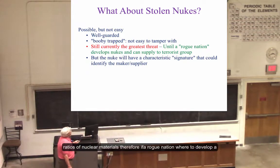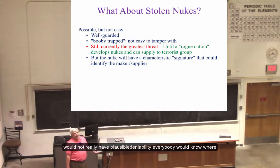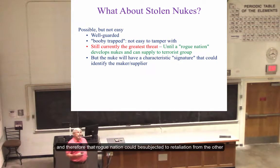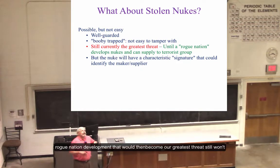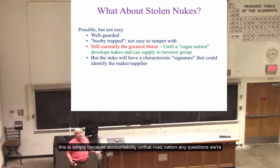Therefore, if a rogue nation were to develop a nuclear weapon and give or sell it to a terrorist group, they would not really have plausible deniability. Everybody would know where this device came from, and that rogue nation could be subjected to retaliation from the other nuclear powers. So even though stealing is still our greatest threat, until a rogue nation develops a nuke, one would have to try to assess how likely this is, simply because of accountability from that rogue nation.